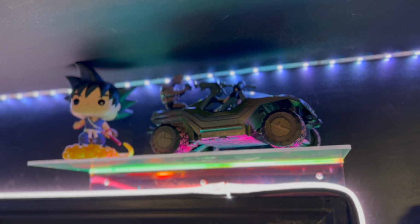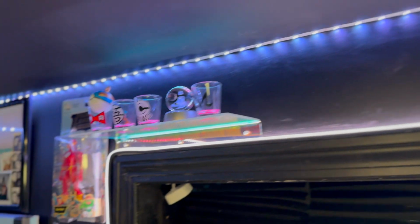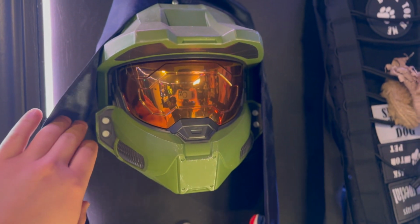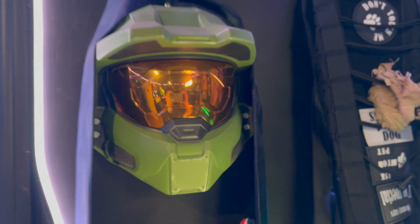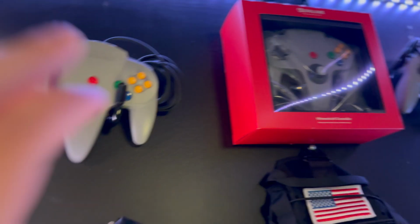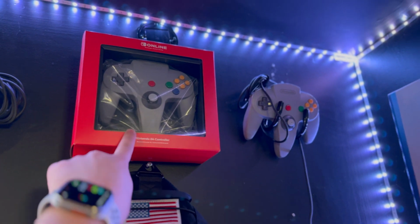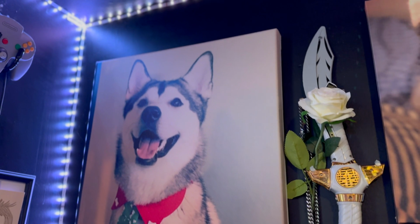Again, Halo collectibles, Dragon Ball Z, Pudgy, I guess you can say. And you already saw all those things up there. Master Chief, what is this? A Master Chief kind of like face mask? Yeah, face mask, I guess. I don't know. We got a Dragon Ball Z cap. Up here we have original 64 controller, Switch 64 controller, and original 64 controller. Again, picture of my doggy.